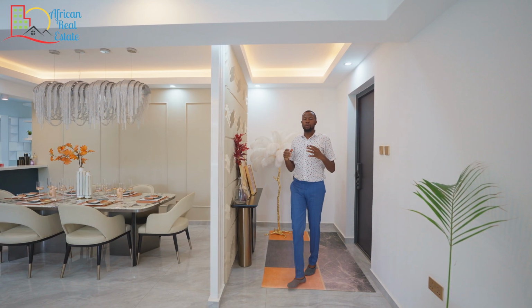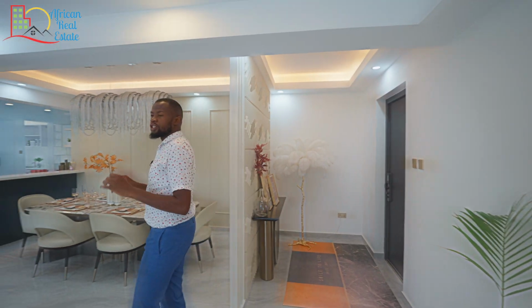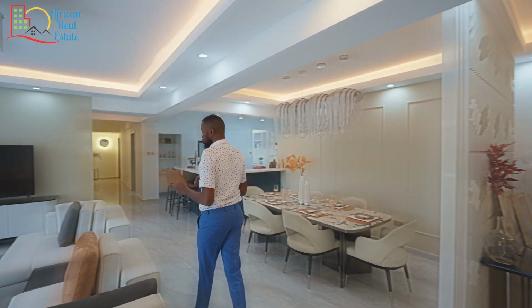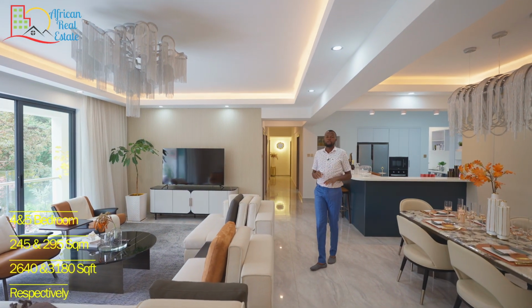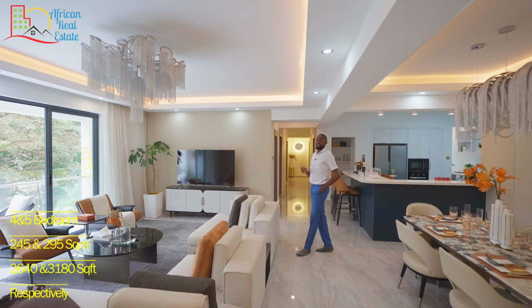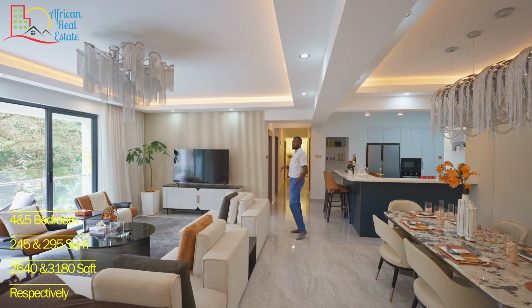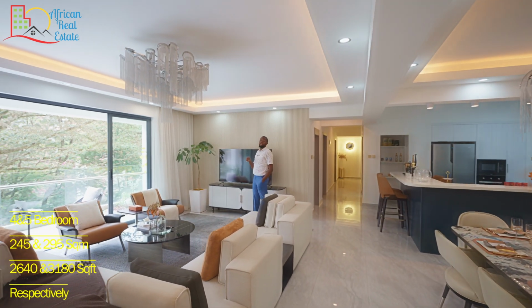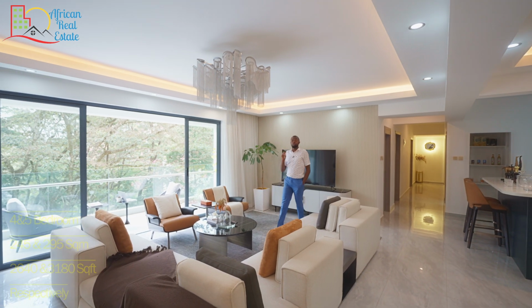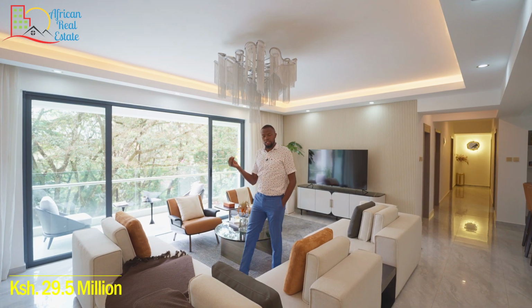From the entrance, you are welcomed by a foyer that opens to the rest of the space. The units in this development are divided into two. You have the 4 bedrooms and the 5 bedrooms. Each 4 bedroom has a plinth area of 245 square meters, and each 5 bedroom has a plinth area of 295 square meters. The price for the 4 bedroom is 25.5 million, and the price of the 5 bedroom is 29.5 million.